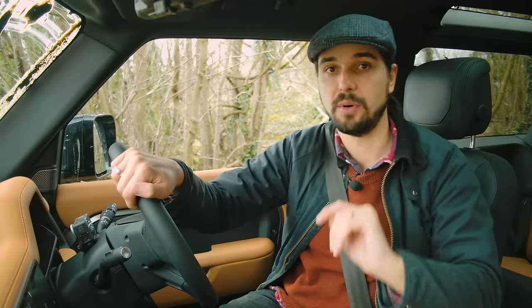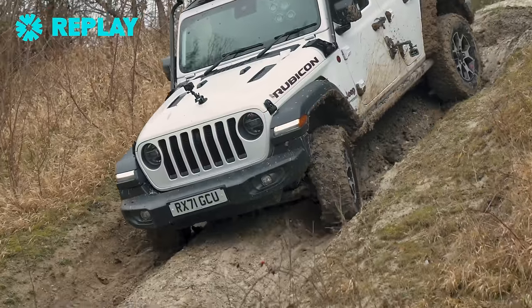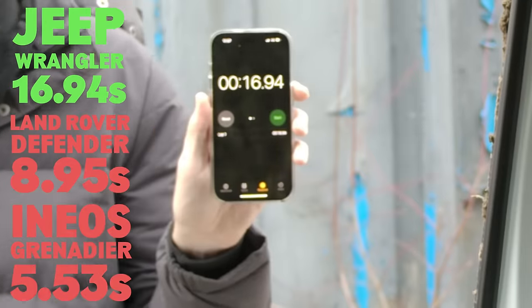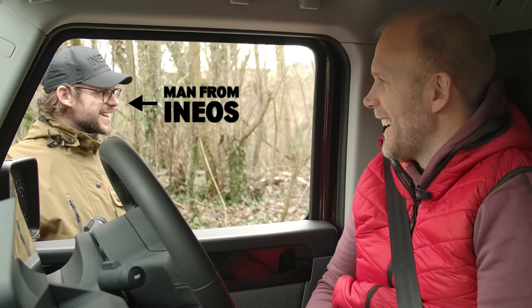That's quite good. I won that. This thing was totally controlled right from the top and just went into it at 0.6 miles an hour. I think I might have had probably far too much steering lock. That's quite a lot of lock. God, just give me the time. Whoa, go Jeep. Sam, you were rubbish at that. Can you tell the man from INEOS they need to work on their hill descent control?